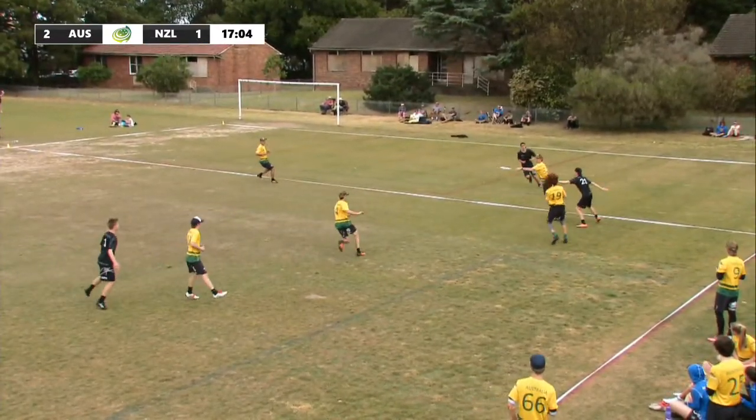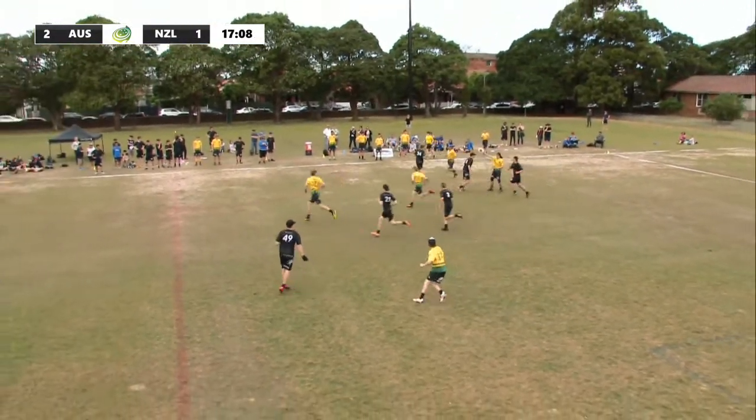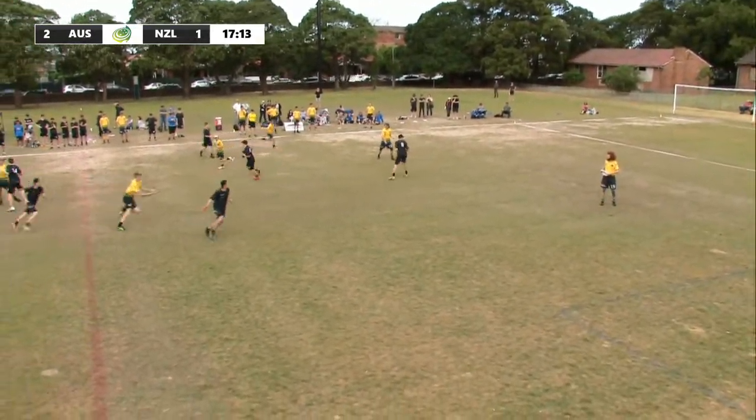Oh, just a bit of a miscue and his shot for the goal. And the Australians have the disc again. Everyone in the artist looks to pump it. Holds on for a second. No turnovers in the first game. He's doing very well. Lely with the disc.